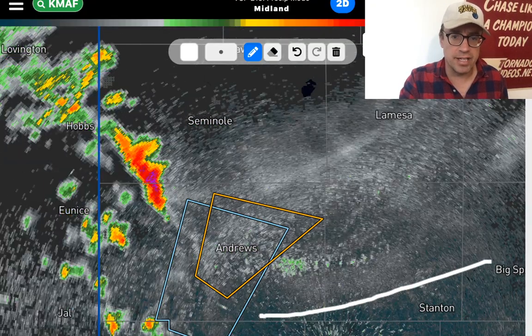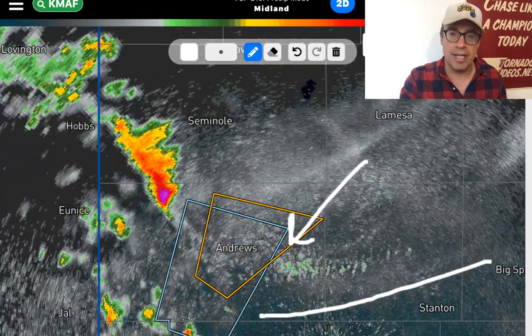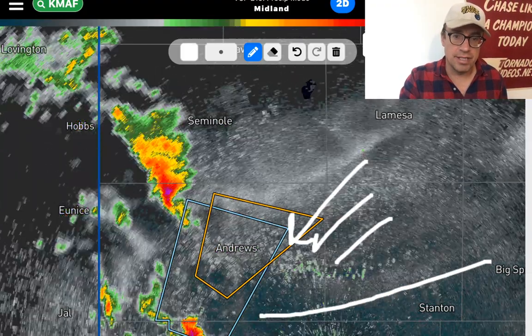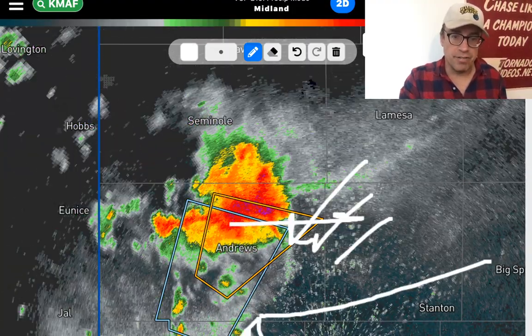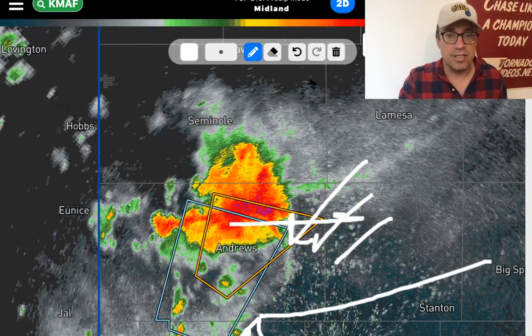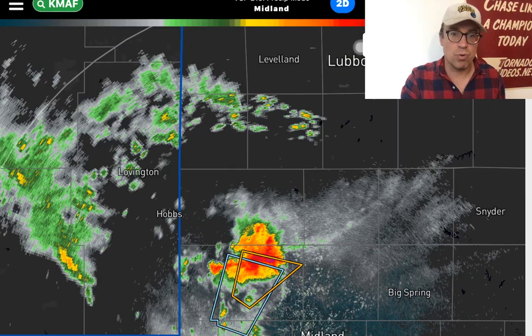So elevated convection here, minimal tornado threat, enhanced 0 to 3 kilometer SRH, but it is over a shallow stable layer here. Clusters of these severe storms here should develop right along this cold front. You can see more fire hose of convection here developing down near the Midland area, streaming into this. So basically we are witnessing the development of an MCS over West Texas right before our eyes.